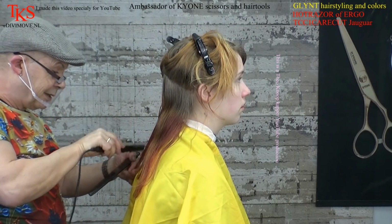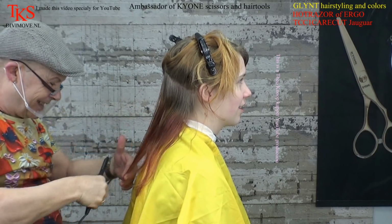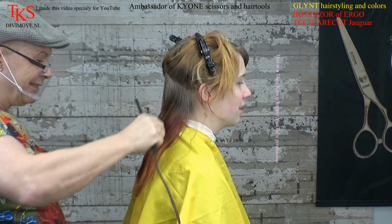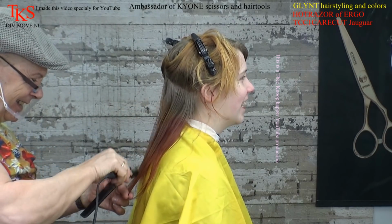Zit de kapmantel er al bij te pakken. Het ziet eigenlijk ook laagjes. Dat is niet de bedoeling, denk ik. Nee, dat denk ik niet.